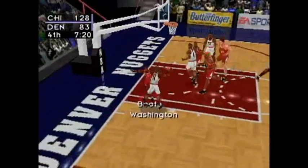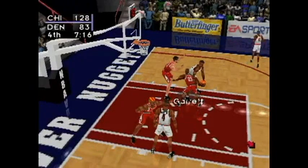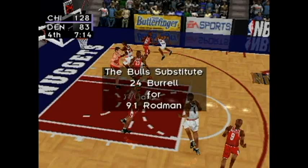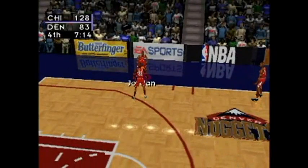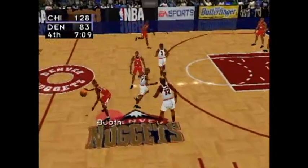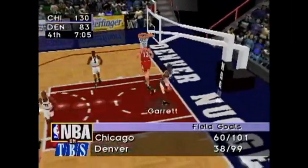From the left side to number 14. To Garrett. Second violation, Denver. Burrell is coming into the game. Inbound pass to number 22. Number 22 to number 23. He hits the two.